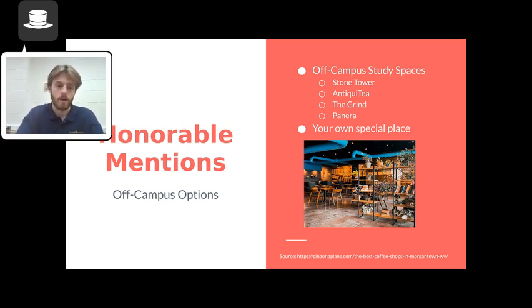Although the rankings will focus on the best spots to study on campus, study spaces off campus may prove to be your preferred place to work. These honorable mentions are common workplaces off campus, but everyone can find their own place. But as students who spend most of our time on campus, easily accessible options deserve a fair comparison.